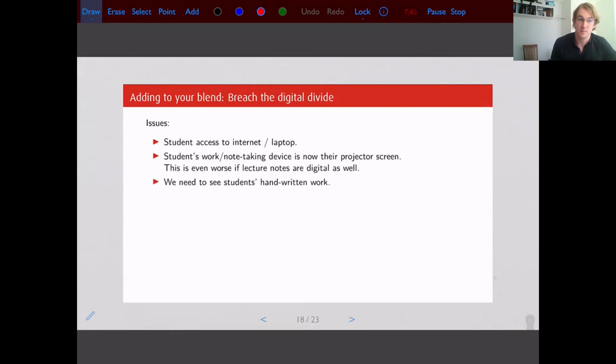And one of the big things in mathematics, as we've seen in some of the previous talks, is that we need to see students' handwritten work, ideally in real time. This idea of walking behind students in a seminar and spotting mistakes, saying, okay, can you tell me, you've missed a step out there, or can you justify that line from this line, or whatever? How do we get that real-time feedback from students' handwritten work?